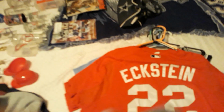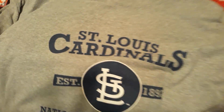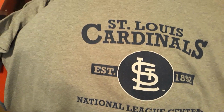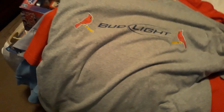Got an Albert Pujols jersey. David Eckstein jersey. Got a 2011 World Series shirt to go along with all the awesome 2011 World Series stuff that I've shown you, the glasses and the poster and stuff. And then, yeah, this is actually a shirt if you were the first however many in the door that day at a game. This is one of those shirts in like '08, I think. However many first, you get it, and you can see, flip it around, Bud Light, which is where, you know, St. Louis is Bud Light. So, love it.